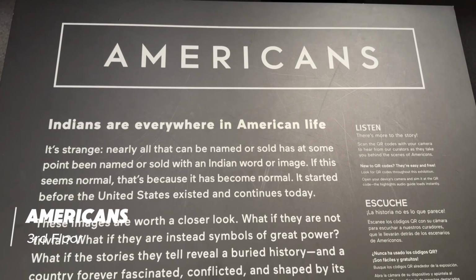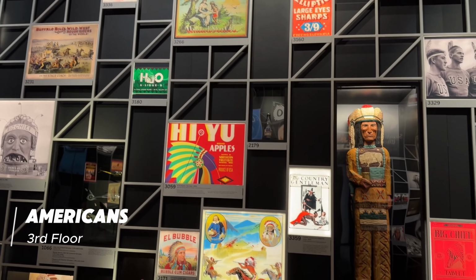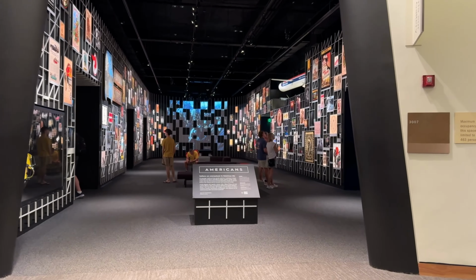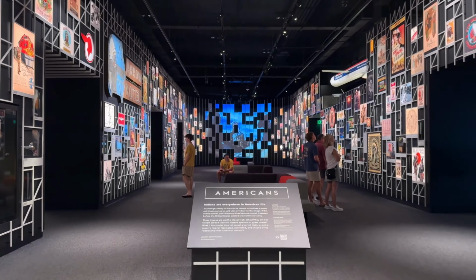Next, step into Americans. Images and names tied to Native Americans are everywhere in US life. So common, we usually don't even notice them. Think the Land O'Lakes butter logo, movies and television characters, or the Tomahawk missiles.